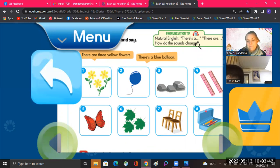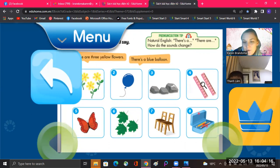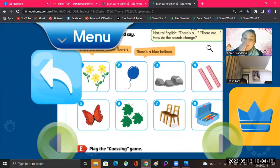Number three. There are three rocks. Three gray rocks. Yes, a red balloon. Over here, number four. Yes, a red ruler. Butterfly. Okay, number four. There are two pink rulers.